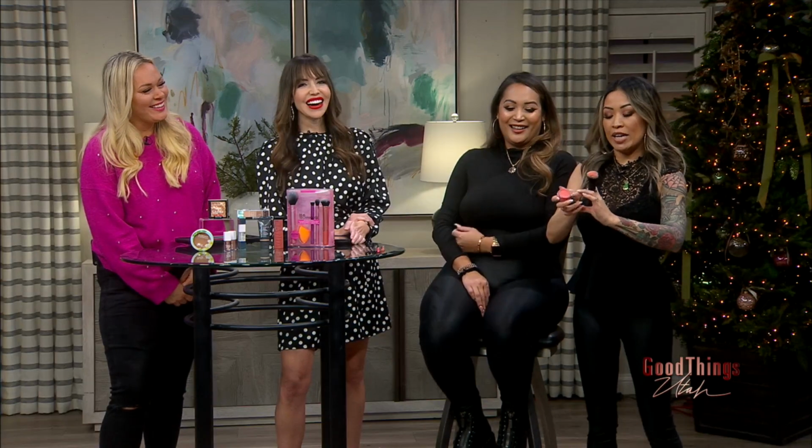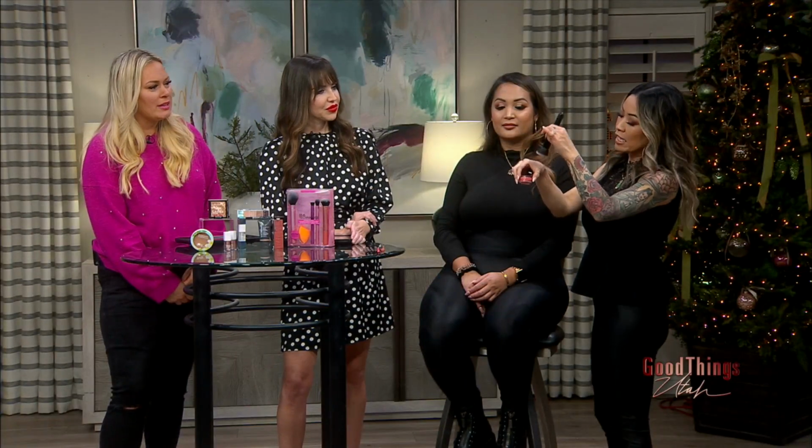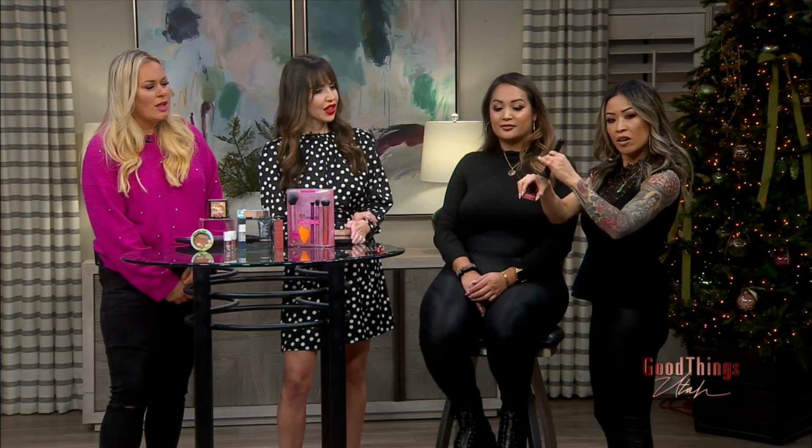So I'm going to go in with the e.l.f. Putty Blush, $7. With my stippling brush from e.l.f., I believe this is $9 to purchase. I'm stippling it on the back of my hand to get off all that extra residue. What is stippling? I don't even know what stippling is. Stippling is just simply stamping onto the skin.